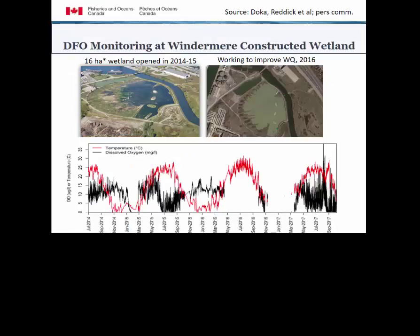Next program I'll talk about briefly is Windermere Basin. So this is a constructed wetland in Hamilton Harbour. Was a contaminated site, has been restored. The water level in the basin is managed. So the water level is managed by a control structure. Still sort of in a calibration phase, trying to sort out the best way to manage this.